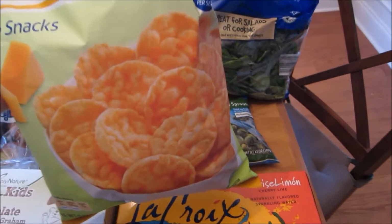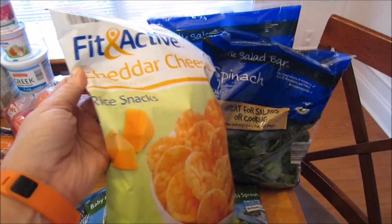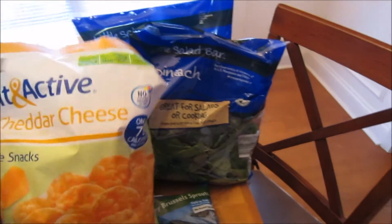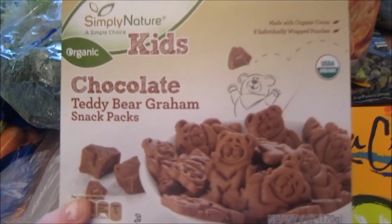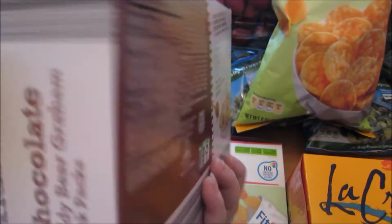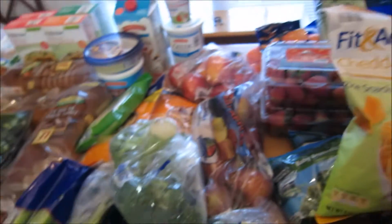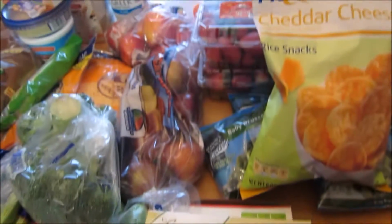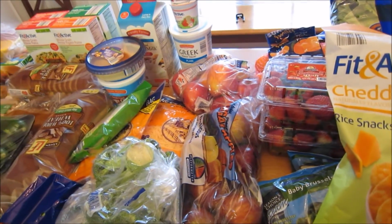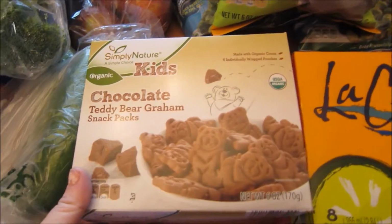And so we're gonna try these. It's hard to find good snacks though, but she said she wanted to try these cheddar cheese rice snacks, and I was on board with that. And then I found the Simply Nature organic teddy bear graham snack packs. Those are quick and easy to throw in her backpack. Little bags of graham crackers. And since I have all this produce, she'll probably get a bag of these, and then half of a cut up apple or some strawberries or a clementine. I think I'll probably pair that with a little bit of fruit or a vegetable too.